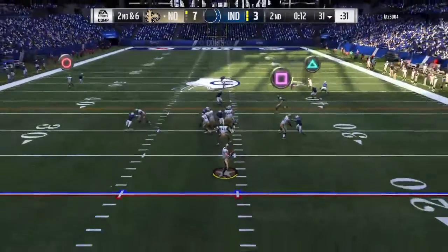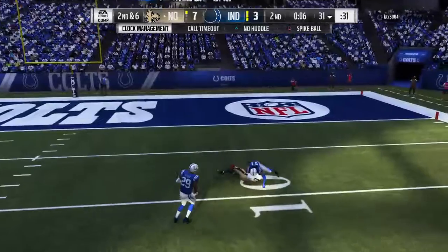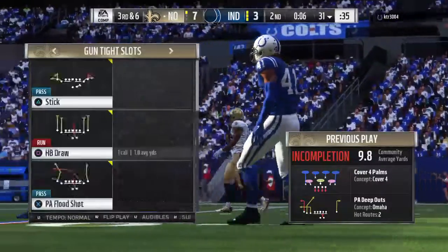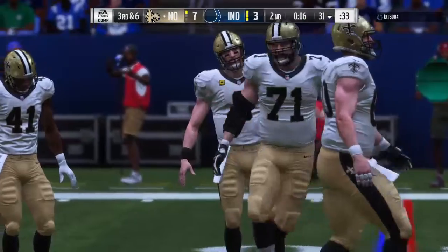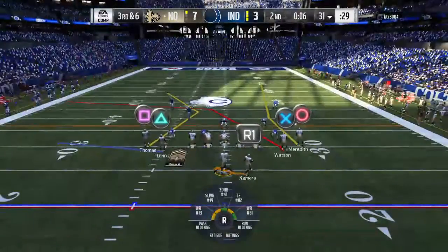They go play action for Ingram. Now Brees. He's going to float this one deep right side. And the hit jarred it loose. It's incomplete. The Saints on third down, just 1 for 3 thus far. This will be 3rd and 6.